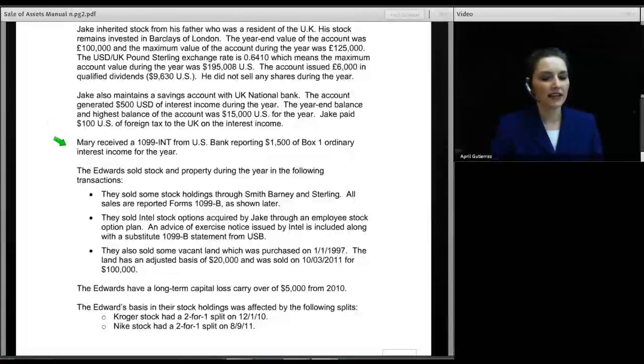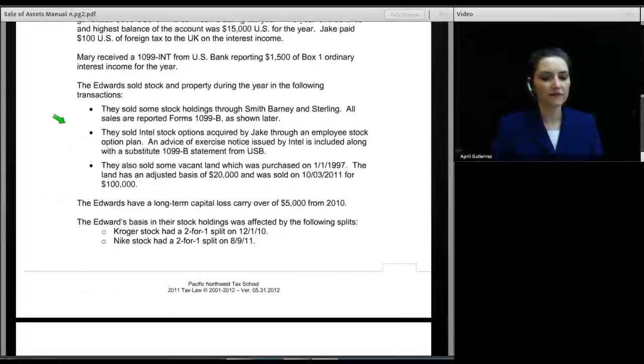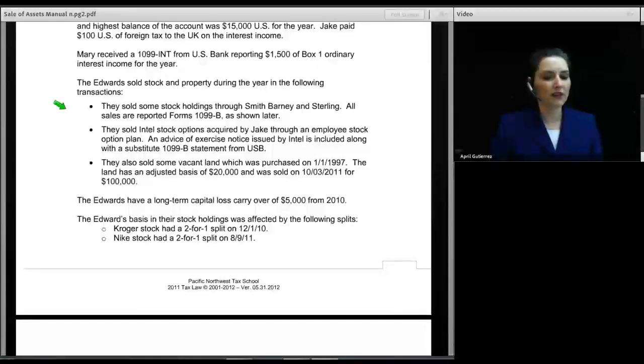Mary received a 1099 INT from US Bank reporting $1,500 of Box 1 ordinary interest income for the year. The Edwards sold stock and property during the year in the following transactions. They sold some stock holdings through Smith Barney and Sterling, two different brokerage houses. All the sales are reported on Form 1099-B as shown later.